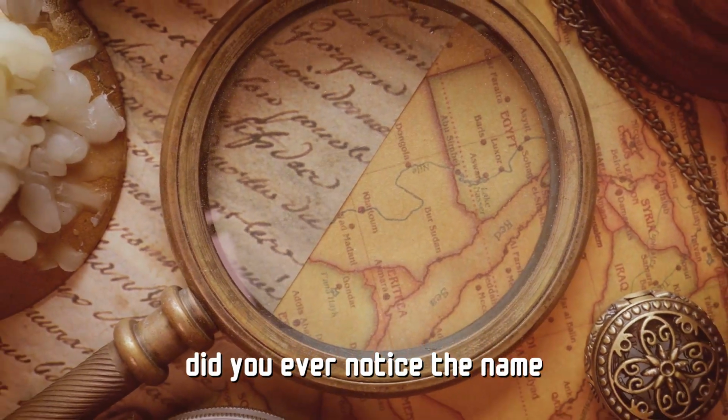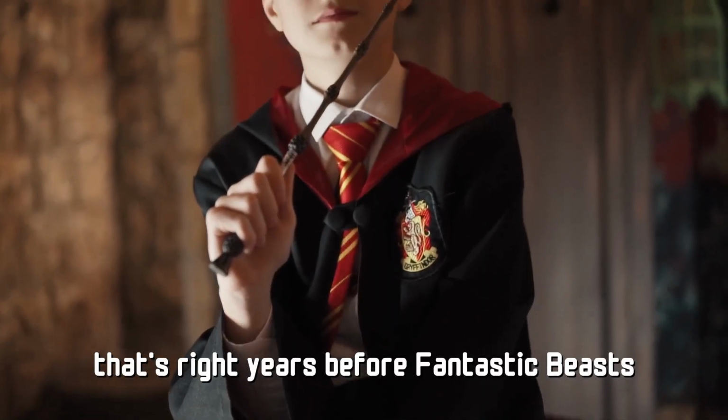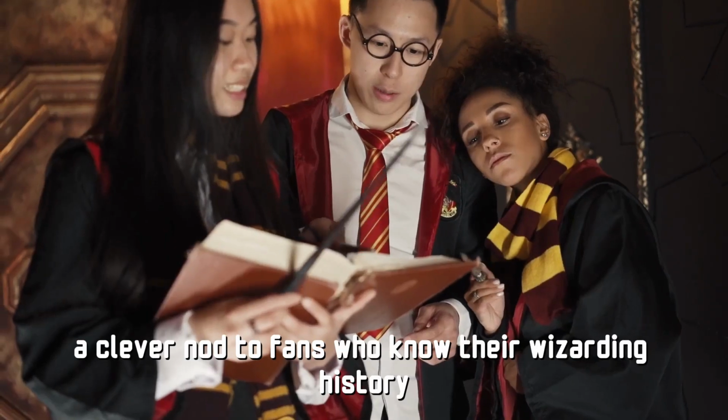And did you ever notice the name Newt Scamander pop up on the map? That's right. Years before Fantastic Beasts, Newt made a secret cameo in Harry's world, a clever nod to fans who know their wizarding history.